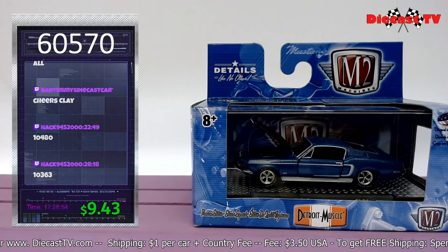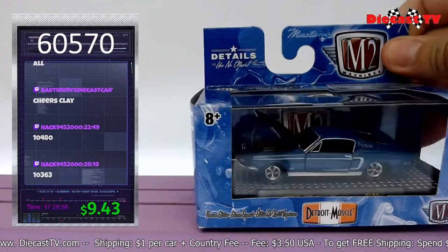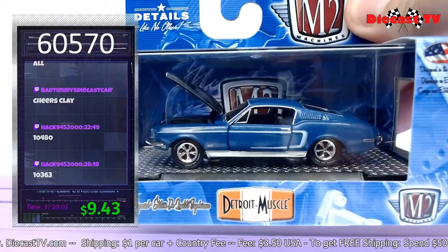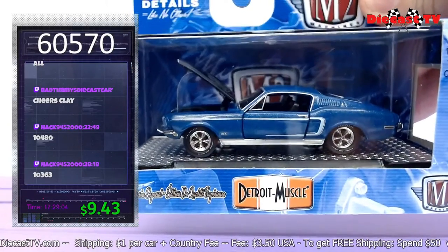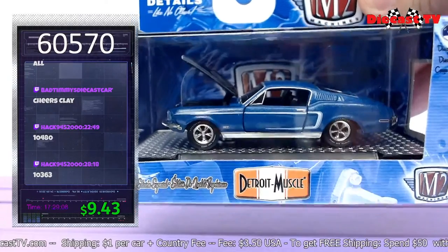M2 Machine Mustang Detroit Muscle is right here. It's a 68 Ford Mustang GT. You want this car? Type the number 60570. 60570.